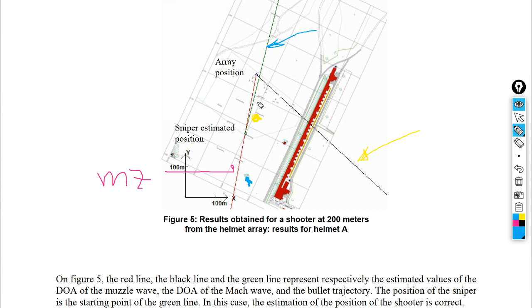Okay, so the helmet determined that the muzzle wave was coming from the area over this way, as denoted by this line, which all looks fine and good. As you would expect, the muzzle wave comes from a source, it travels line of sight, and it gets to you. Okay, now the Mach wave. The Mach wave this helmet predicts is coming from this direction. Now, as you recall, I've explained this many times, the Mach wave is generated along the path of the bullet, and in this case the green line is very close to the helmet, therefore the Mach wave was generated close to it, and the angle between the helmet and the bullet trajectory is small, and therefore the direction of arrival of the Mach wave is almost perpendicular to the trajectory of the bullet. Not quite, in this case large.